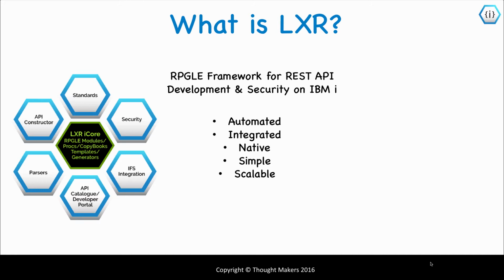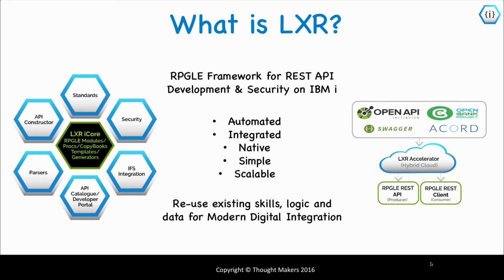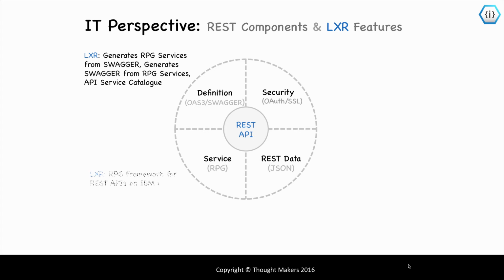Lexer also has a hybrid cloud solution called LexR Accelerator that provides tools for automation and administration of REST API development. From an IT perspective, the REST standard has four main components in play. The definition, usually an OpenAPI or Swagger. The service itself, which is called, or consumer, which does the calling. REST data can be XML, but it's primarily JSON. And security, multiple approaches, but usually including SSL and OAuth and tokens of some type. Lexer has features and functions that cover all of these REST components.